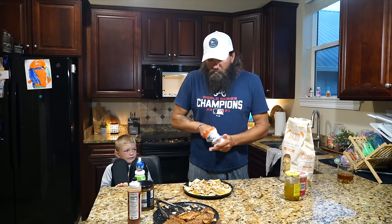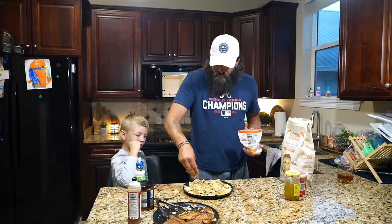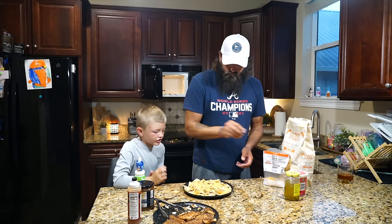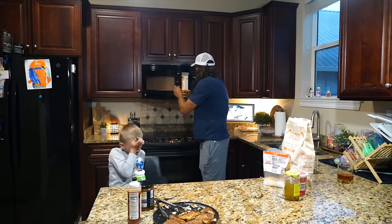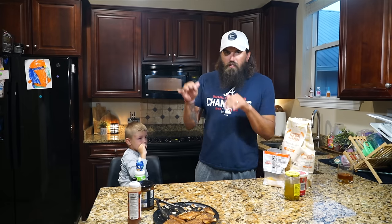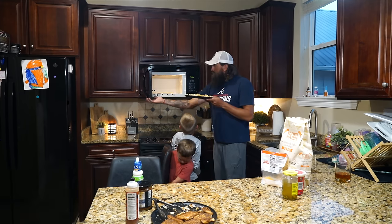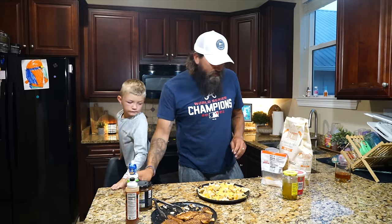So after you melt the cheese, put your fish on. Of course, you gotta hit it with a little bit more cheese. You can never have too much cheese with your nachos. Usually, I still melt it a little bit more. Pop it back in the microwave for just a minute. It's not gonna take the full 30 seconds. You're just gonna melt a little bit of that cheese right on top. All right, so we just lightly melted some of that.